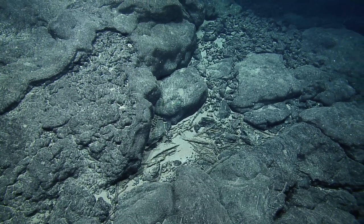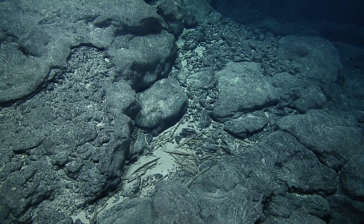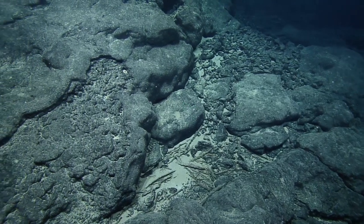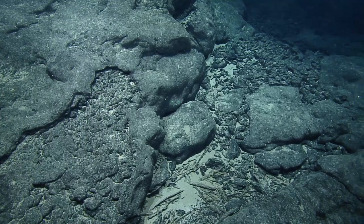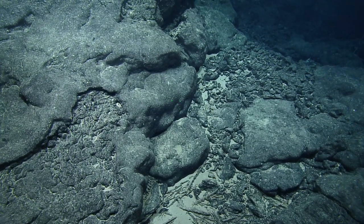Nav, can we drop a target in this general area and just call it Sponge Graveyard? Sure. It's interesting enough. Spooky. Speaking of spooky, somebody actually did ask a few minutes ago, how many ghosts are on the sea floor and how many have you seen?